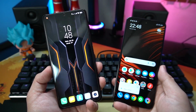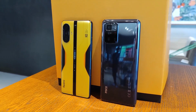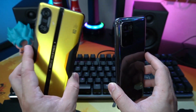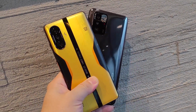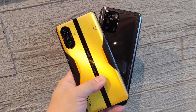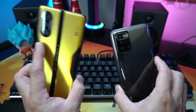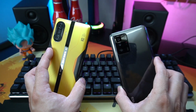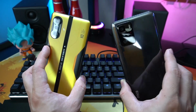Of course, both lasted me more than a day in terms of regular usage, and both performed well in terms of battery efficiency. Now, in terms of color, the POCO F3 GT has the Predator Black and the Gunmetal Silver, while the POCO X3 GT has more choice. You have the Stargaze Black, Wave Blue, and the Cloud White. Now, in terms of price, there's a slight difference. This one, the POCO F3 GT, is priced at around 300 euros, while this one, the POCO X3 GT, is priced at around 260 euros. Of course, it depends on your country.